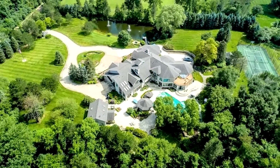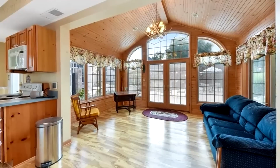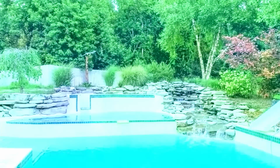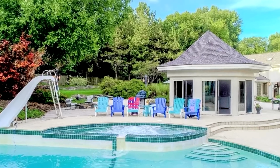However, if you follow Eminem's driveway around the house, it leads you into the guest house. It has a huge living room to relax in, kitchen, and a bedroom upstairs. In Eminem's backyard, he has a large in-ground pool that has multiple levels to it with a waterfall. Also in the backyard is a gazebo to relax in.